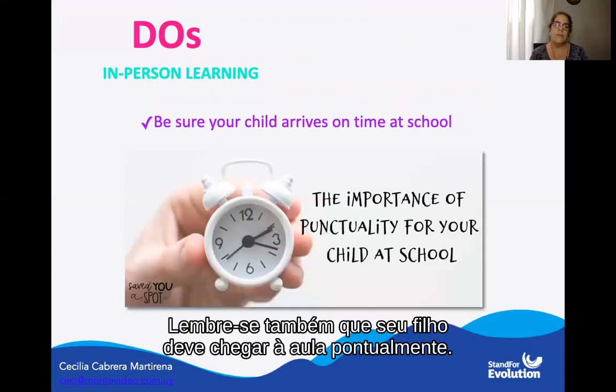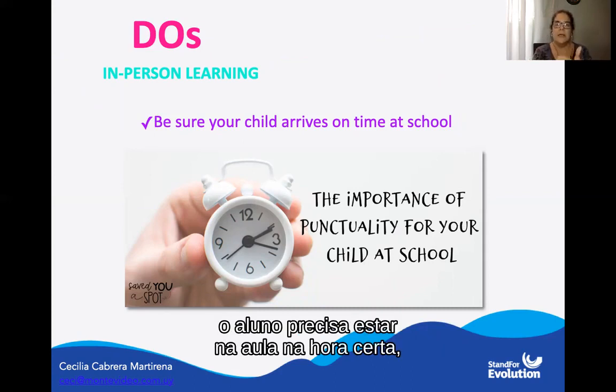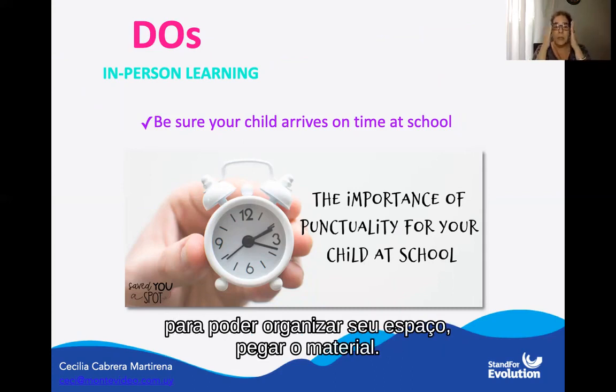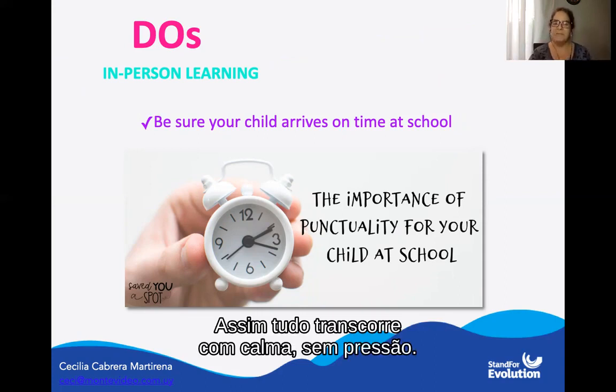Another good thing for you to bear in mind is that your child should arrive to class on time. So it's very important, if it is online or in person, your child should be in class on time so he can go find his place, get his materials, the same with the online class. So everything runs smoothly, no pressure.